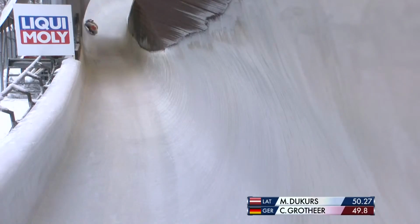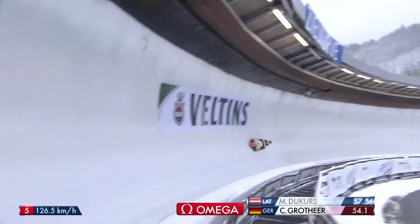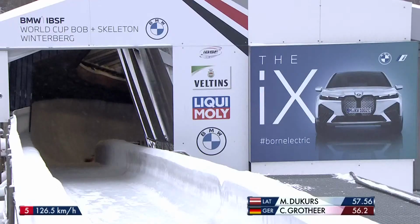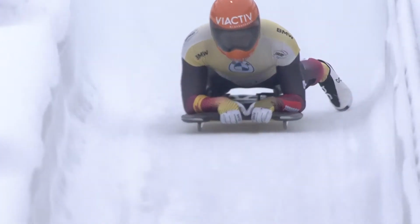All sorts of changes in the German lineup in terms of their equipment over the last few seasons. Most of them are now sliding on FES sleds built in Berlin. We make the bobsleds as well. Whereas a lot of them before were on Dirk Matchen's built sleds.